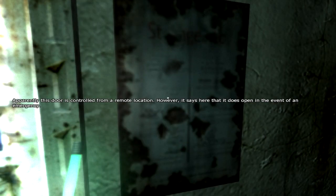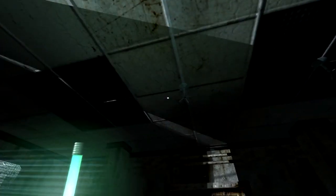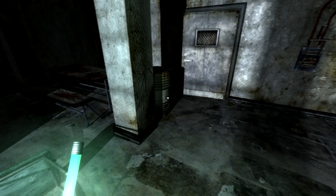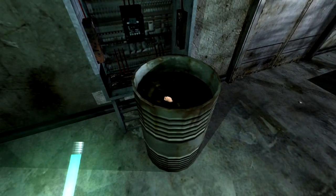Apparently this door is controlled from a remote location. However, it says that it does open in the event of an emergency. Gasoline, sparks, and fire alarm things. I think I know what to do. I think this should do the trick. Hope it won't explode or anything.